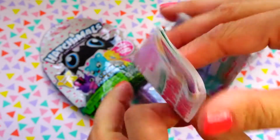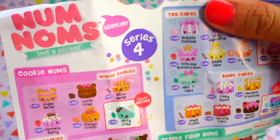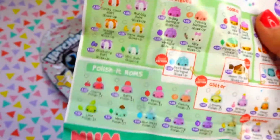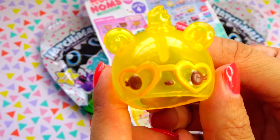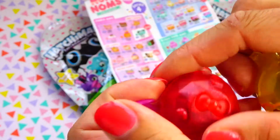So here's the checklist. The wonderful checklist. Series 4, it says. Look at all these Noms. Awesome. So first up, we got Pina Bear, which is a gummy bear Num. Ooh, she's cute, and she smells really good, like a pina colada.